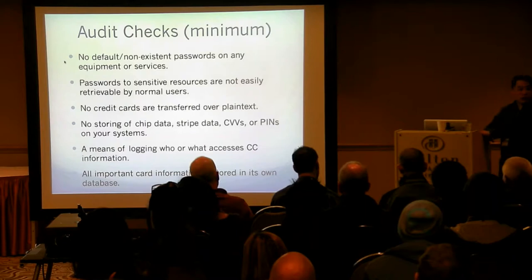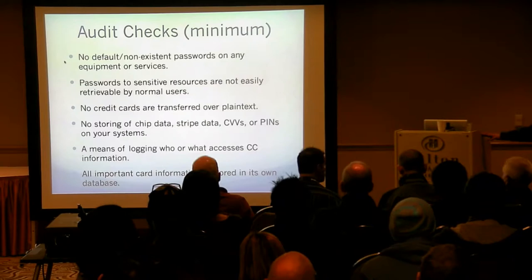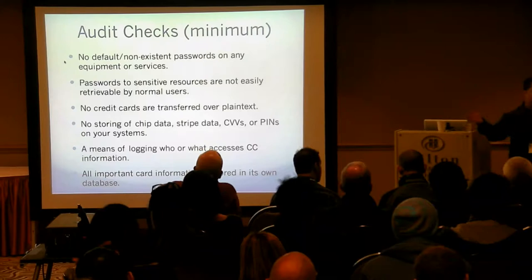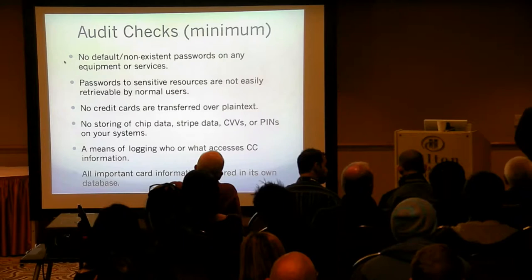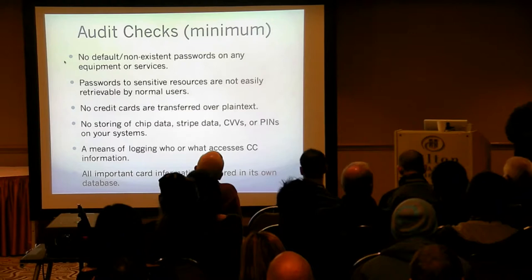Yeah? I've heard it's true that CVVs can be stored up until the point when you do the transaction? Well, yeah, you can temporarily store them. Otherwise, if you have a multi-page form... We run into a situation where Authorize.net doesn't respond, for instance. We have to hold on to that until we get a valid response. Right, then we dispose of it. Right. But for the most part, some ASVs will want access to your PCI database, and they want to make sure that you're not actually storing it long-term in there.